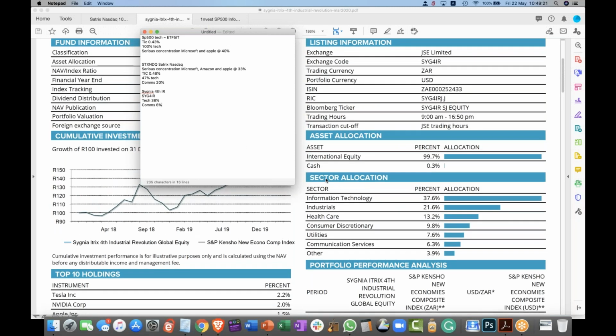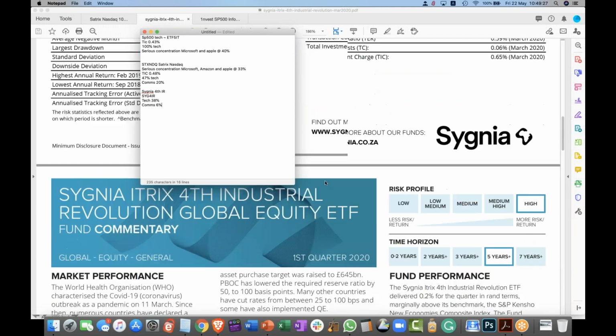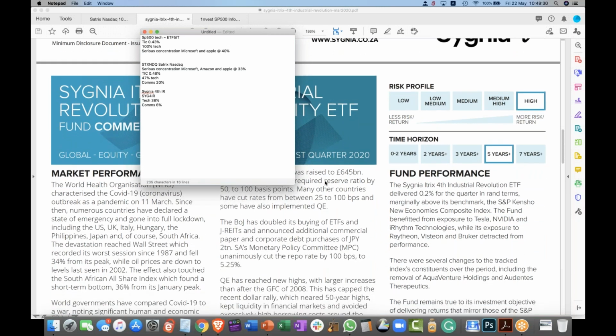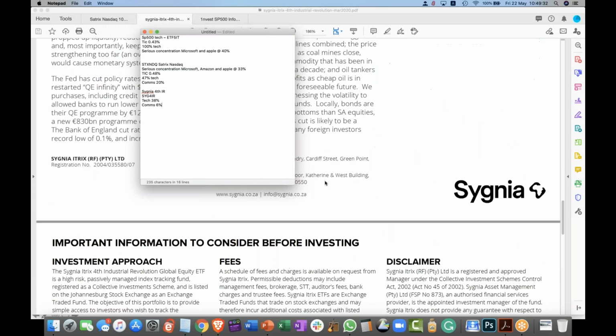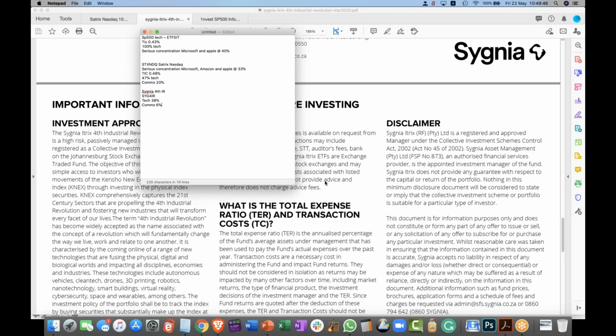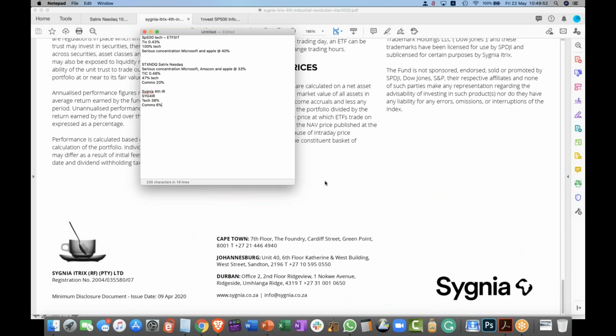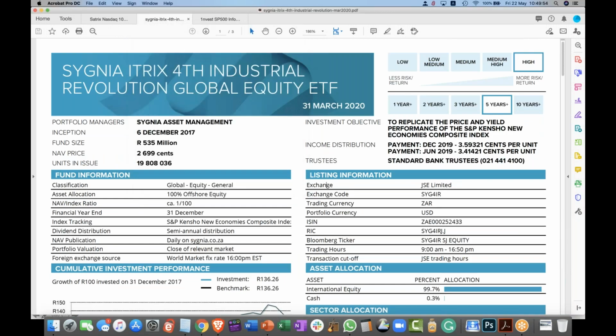What I'm looking for is their cost ratio. It'll be here somewhere. It's going to be lower down. Market performance, fund performance, disclaimers, fees. And they don't tell us. The schedule of fees and charges is available on request from SYGRIR iTrix. Permissible deductions may include. So they're not giving it to us at that point, and maybe it's higher up. Let's go through this in more detail because I'm not seeing where the fees are.